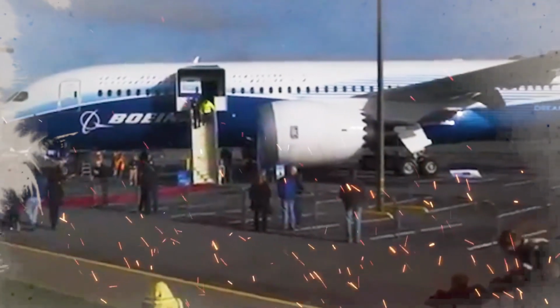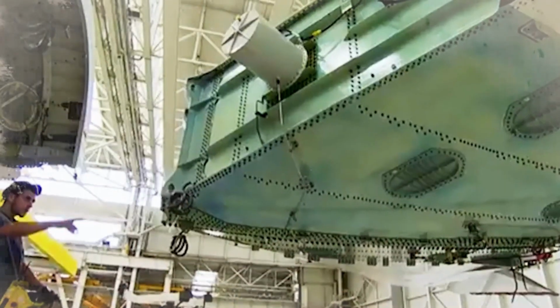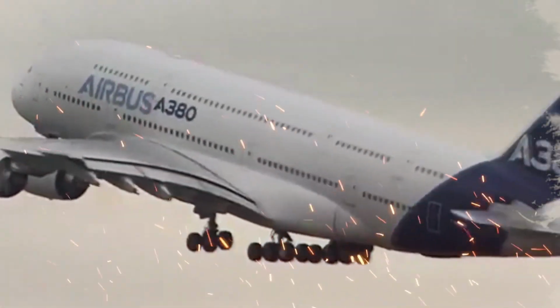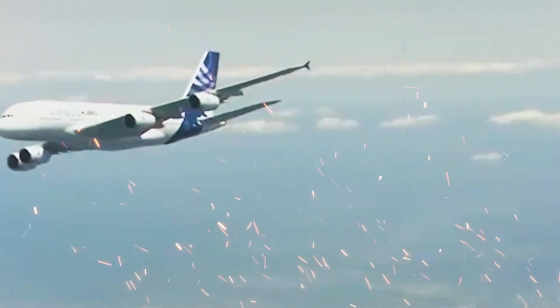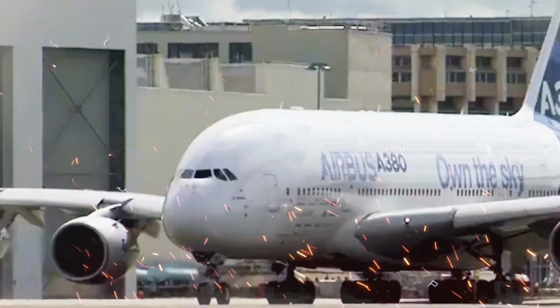Number 4. Airbus A380 technical specifications. What distinguishes the technical requirements of the Airbus A380 in the commercial aviation industry? The Airbus A380 is more than simply an engineering wonder. It is a representation of what can be achieved when cutting-edge design and technology are brought together. The A380 is the biggest commercial airliner in the world, and its size and scope distinguish it from all other aircraft now in use.